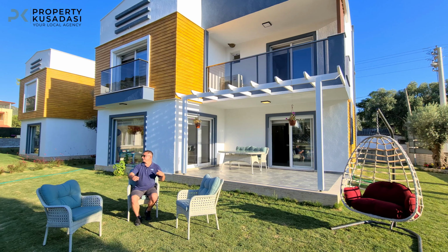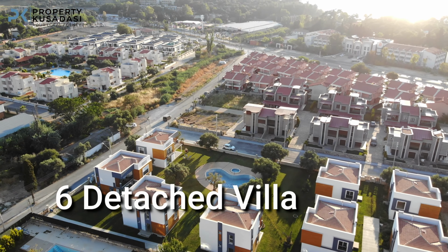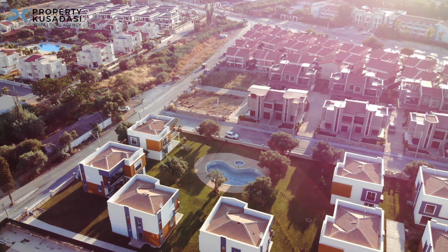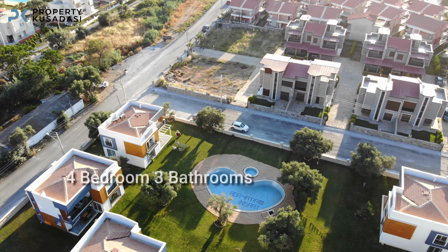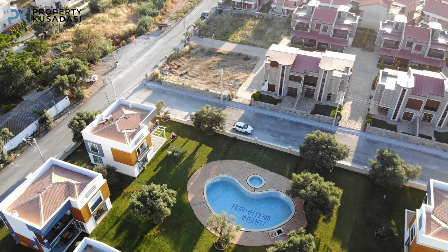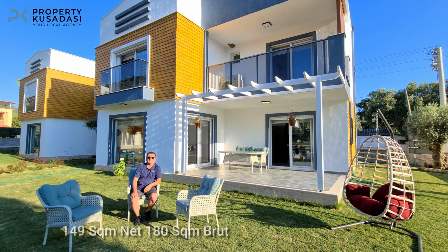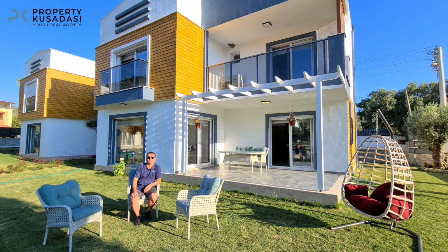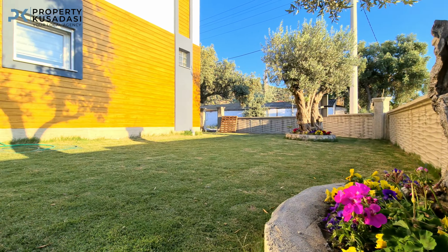The project land is 3,100 square meters and there are only 6 detached villas in the entire project. So it's really, really private. The villas are 4 bedrooms, 3 bathrooms, 149 square meters net and 180 square meters gross. It's providing you really, really spacious areas. Let's discover more now.